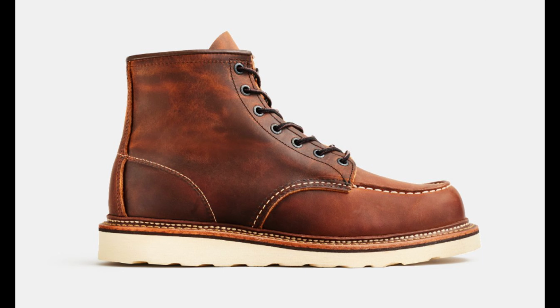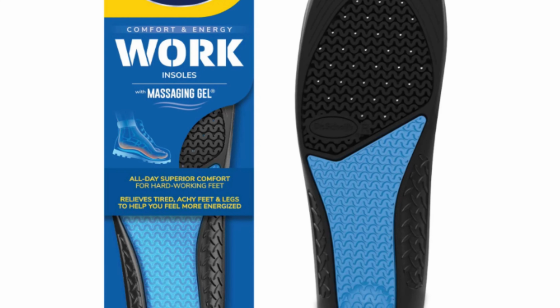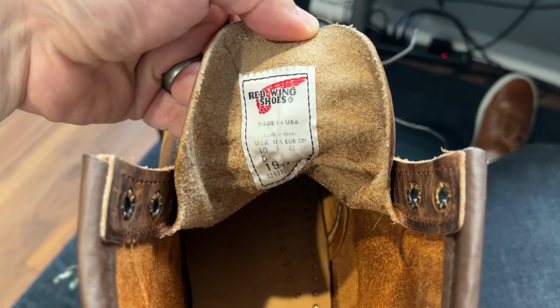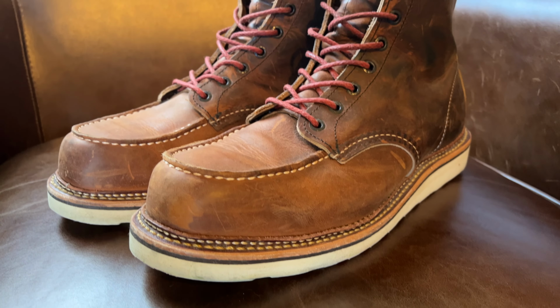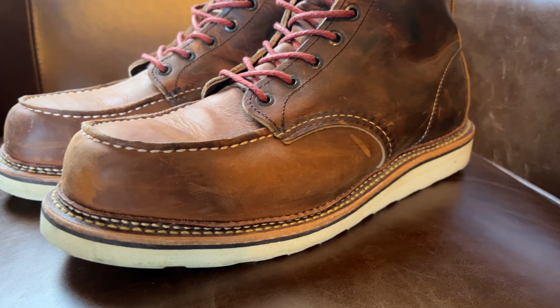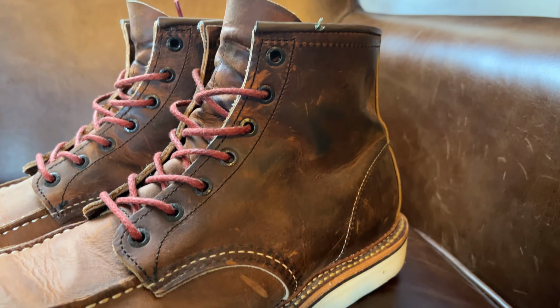Okay, let's talk about fit a little bit. The Red Wing uses what they call the 45 last, which says here that it is created so that you can have removable footbeds. So if you don't like the one that comes with it, you can swap your own in, and less toe spring than the number 23 last. I don't know enough about Red Wing lasts to be able to decipher that, but there you go. So I have this in a 10D, which was the correct size for me. I went into the Red Wing store and got sized on the Brannock device. The guy had me try a 9.5 first, but I knew that wasn't going to work, and yeah, it was quite a bit too tight.